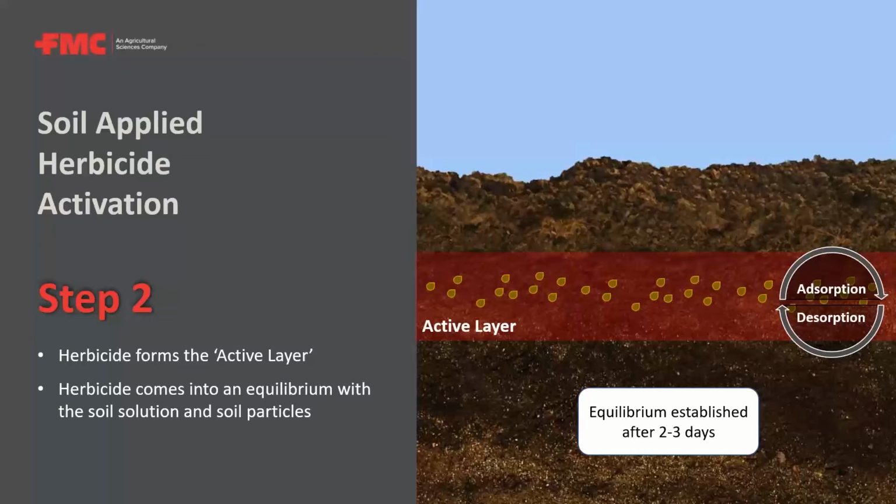Step two is once the herbicide has moved into the soil, it starts to come into equilibrium with the soil colloids and the soil solution. This is where the herbicide starts to adsorb and desorb on and off of the soil particles and in and out of solution. This equilibrium process can take up to 3 days. The equilibrium that is reached is dependent on all the factors we've discussed so far: soil texture, water availability, herbicide solubility and adsorption coefficients, and on many other factors that we're not able to discuss today, such as pH, organic matter, and temperature. So now that we have formed this active layer, the herbicide is ready to prevent weed emergence.